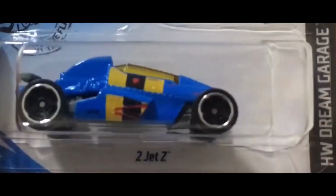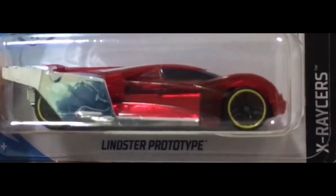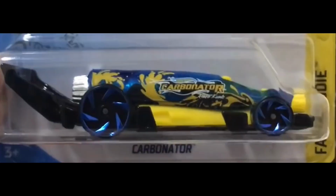We've got two Jet Z. It's a recolor in the Hot Wheels Dream Garage. We're also going to see some other really cool cars in this case, like the 76 Greenwood Corvette. It's in this really nice aqua green color there in the Hot Wheels Race Day series. Loving that recolor. We'll see Linstar Prototype in the X Races. Got a nice lot of chrome on that car, and that red looks pretty cool.